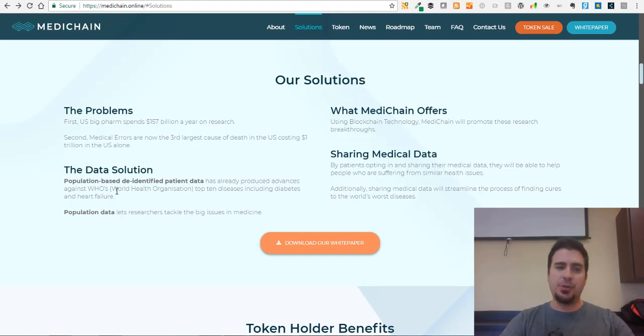So the data solution to this problem is population-based de-identified patient data, which has already produced advances against the World Health Organization's top 10 diseases, including diabetes and heart failure. Population data lets researchers tackle the big issues in medicine. And I've already talked about that a little bit, right? Medical research, data, science in the medical field is very, very big business, right? It's how big pharmaceutical companies make drugs. It's how they make their next drugs. It's how they decide on what drugs to make, by doing research studies that are being outlined right here. Very, very big business.